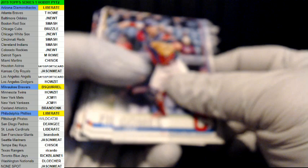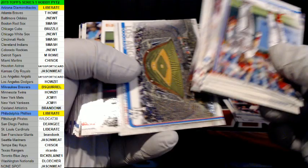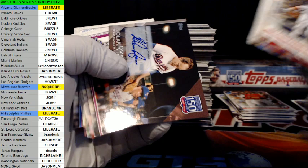Best of luck. John Gray for the Rockies. Out of 150 there. Or a 150 stamp, I should say. Trey Mancini for the Orioles. Mike Trout, iconic cards. Ooh, Nolan Ryan, Texas freaking Rangers.